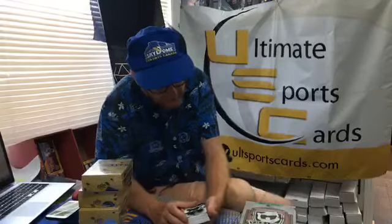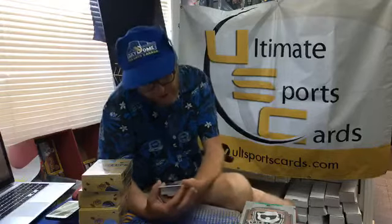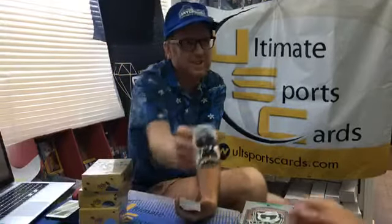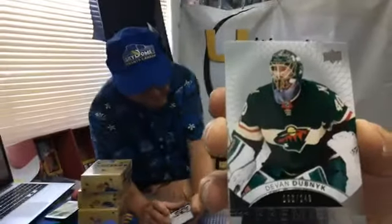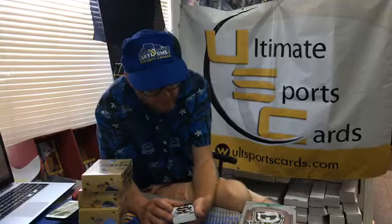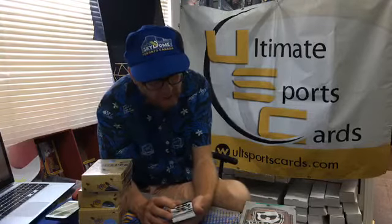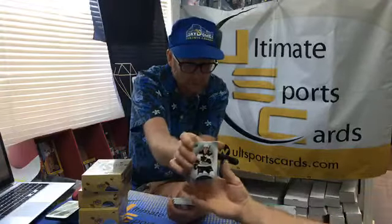Let's go. Base card, 108 out of 249. Minnesota Wild, Devan Dubnyk. Holy smokes, look at that. Tim, look at that, Mr. Tim. You're on fire already. Congratulations, Tim. Way to start the break, buddy. Premier rookie, 229 out of 399, Boston Bruins, Anders Bjork. Okay, pretty cool.